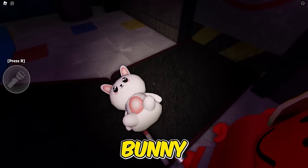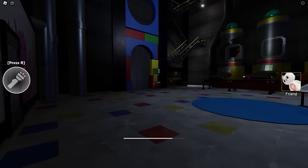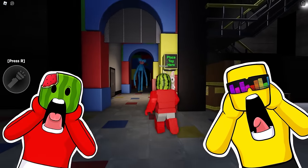It's a cute little bunny rabbit. Aw, friend. I got a friend in me. I'll put the toy friend here. And then you're going to abandon your friend? Right away? Yo! Run! Yeah!